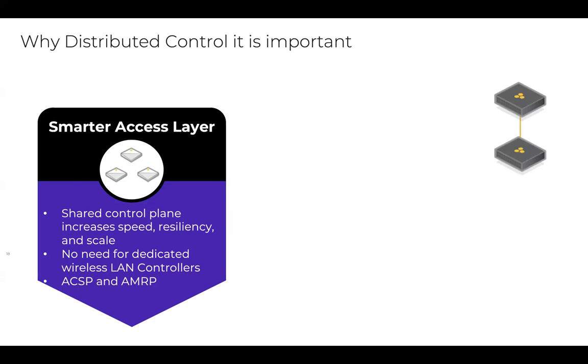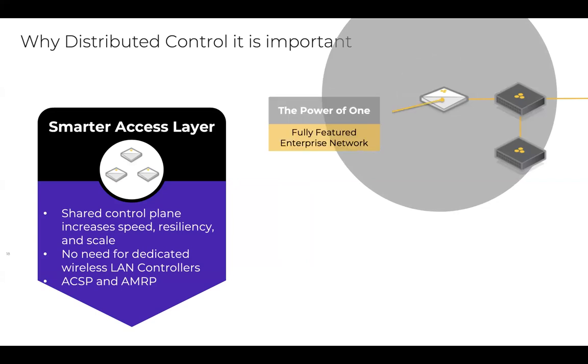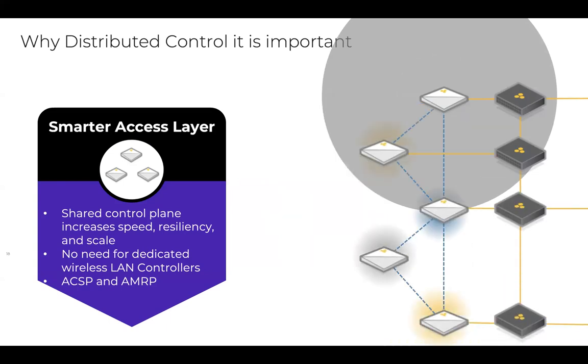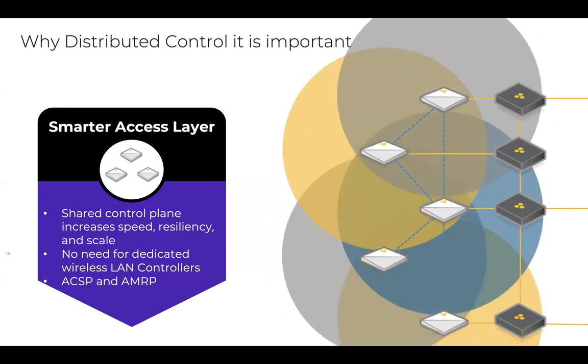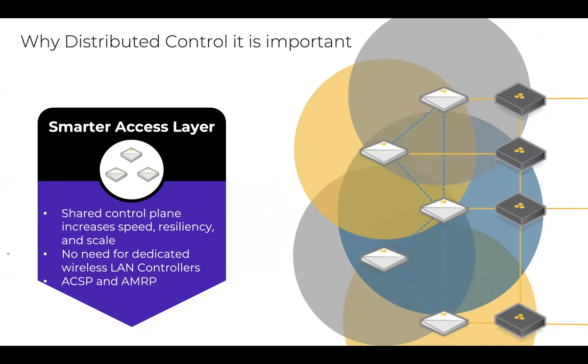So how does it work? So we have some switches, we have an access point, and all the enterprise features are only on access points. So we have context-based security, we have the application firewall, SLAs, quality of service settings. We will add more access points, and here is ACSP. It will tune the RF environment and change the channels if needed for the access points.